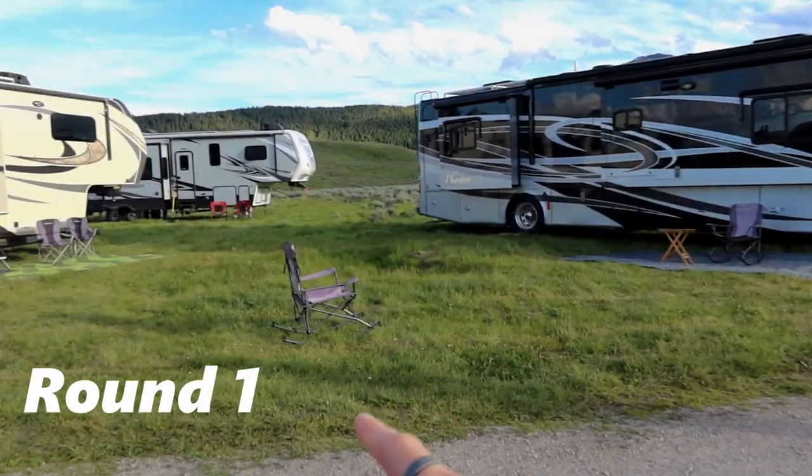We'll see how Rebecca does. Basically, we're filming Rebecca to see how it goes. This should be interesting. Safety first, everybody. Always carry bear spray when you're in bear country. So that's the bear.